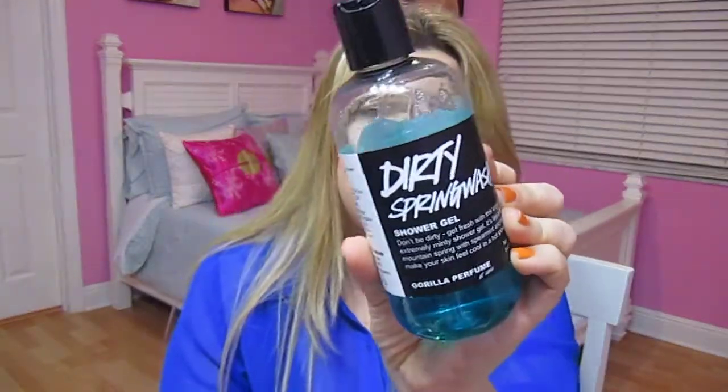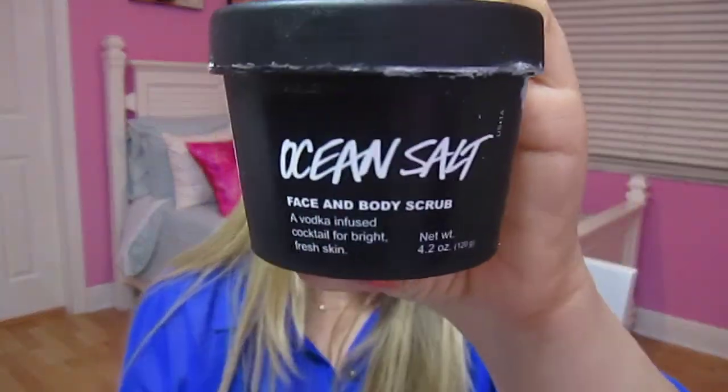It smells so good. I mean, that's definitely what got me to fall in love with this. It smells so good. It feels so great on the body. I love it so much. The next time I go back and get it, I'm gonna get the big size. I also fell in love with the Ocean Salt Face and Body Scrub. These are pretty much the products that I showed in the Lush haul that I did recently, and none of them disappointed me. They were all so good, but these 3 stood out from all the other ones, and it's just amazing. I'm so happy that I bought them.